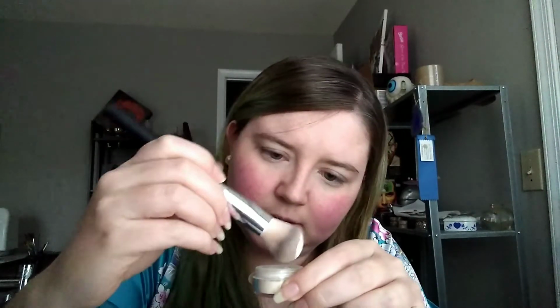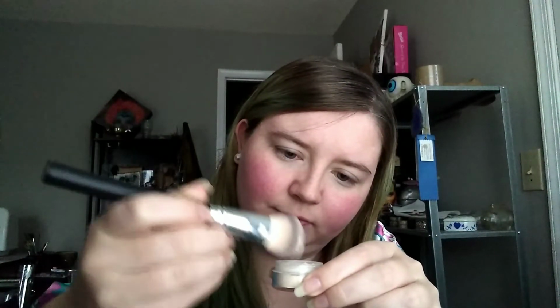So, gotta keep an eye on the camera because it'll fill up eventually. Okay. There's concealer, and then I have this brush, which is really nice. This is a crown brush. It's a really fluffy powder brush. It's almost too big for this little setting powder thing, but it's okay.